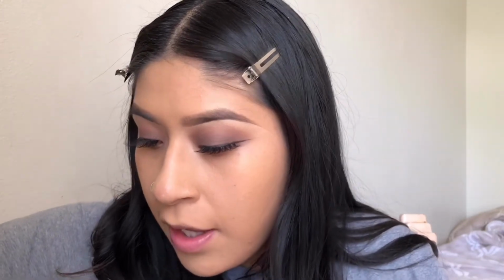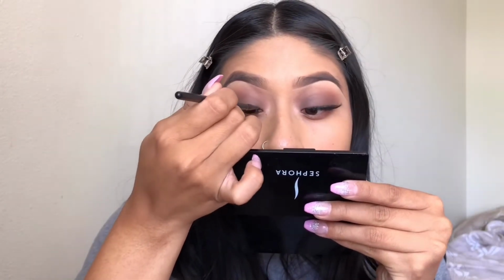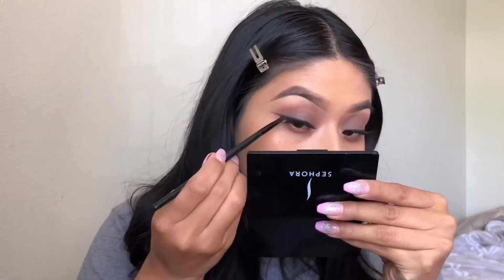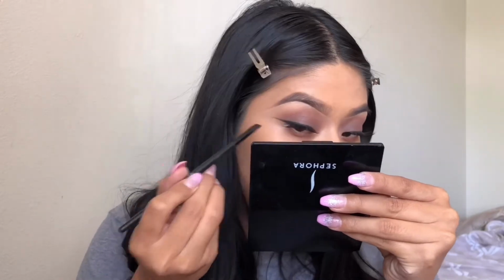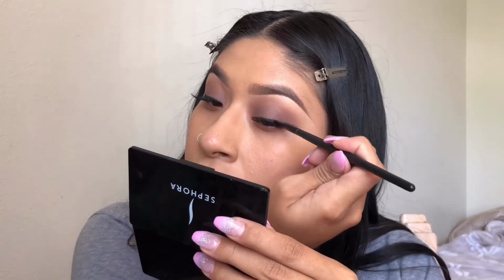So before I go on to finish my face up, I'm gonna take the angled brush again by e.l.f. and get more of that black eyeshadow. I'm just gonna camouflage my lashes, not wetting them, just tapping them in the eyeshadow and tapping over the band of the eyelashes. You're not swiping or smearing on it, you're just tapping on your band of the eyelashes.